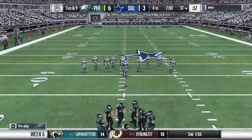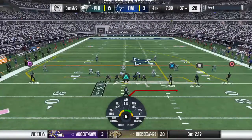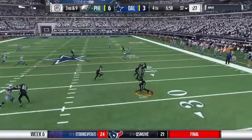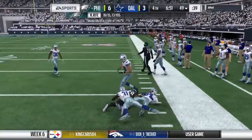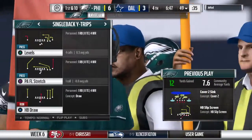And you would have to think an obvious passing situation here on 3rd and 9. 1 receiver left, 3 to the right. They'll set up to throw. They'll set up the screen to Elliott. And the broken tackle helps lead to a 1st down gain. They pick up 12 on the play there, and they move the chains.